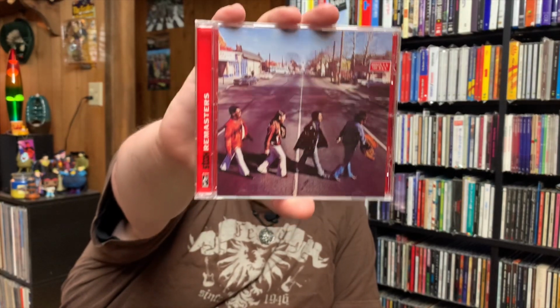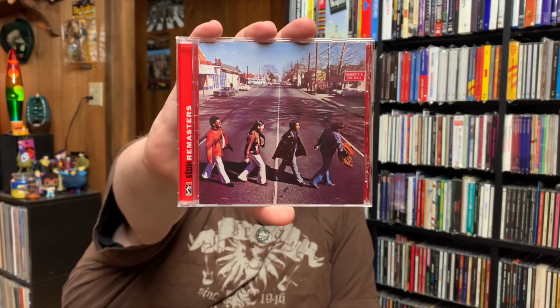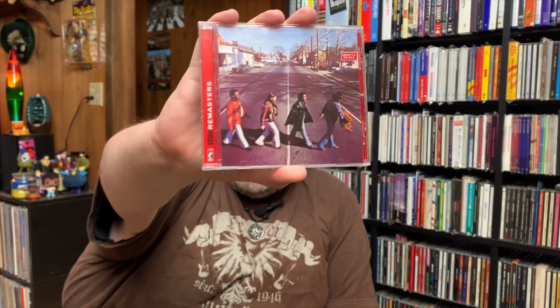But anyways, I really got into Booker T and the MGs, and I knew they had this. I've had this on my radar even before seeing that and learning more about Booker T and the MGs. But this is Macklemore Avenue.